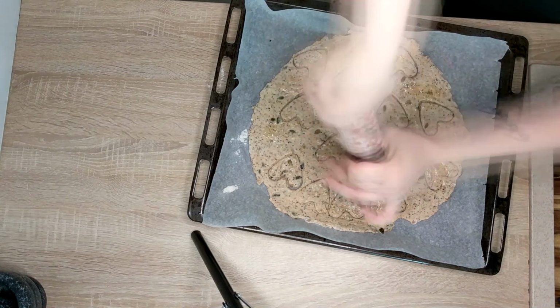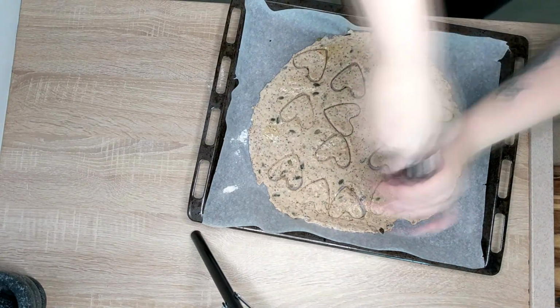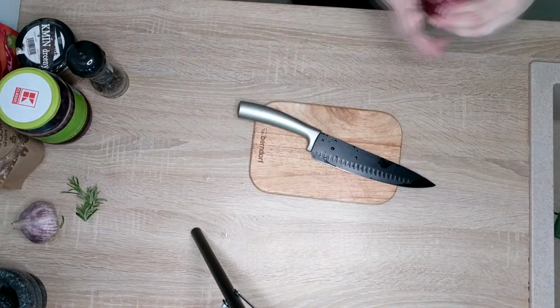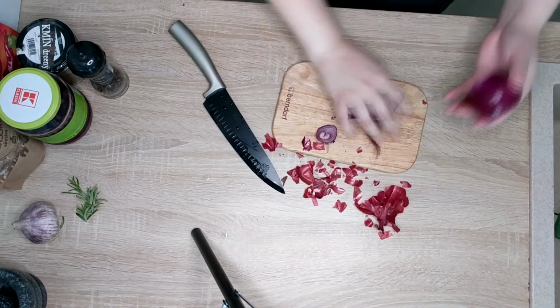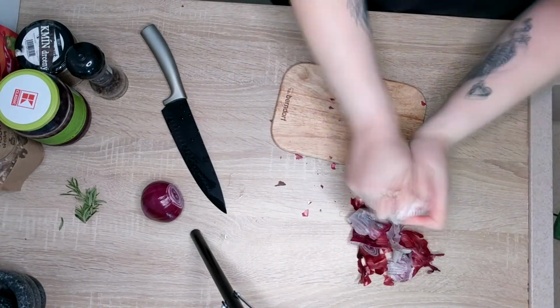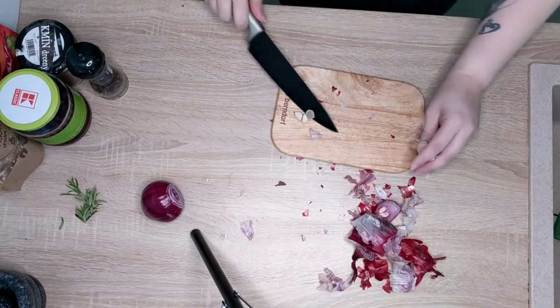Anyways, I forgot to put the seasonings in it, so I had to put salt and pepper on top, and I brushed it with a little bit of oil as well, and then I put it in the oven. Anyways, let's get to doing the pate. I did something similar before, so I don't really remember the recipe, but I'm guessing it's gonna be really good.